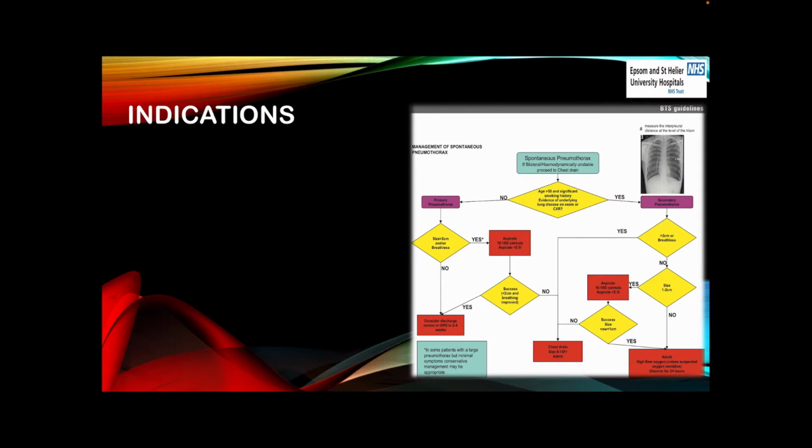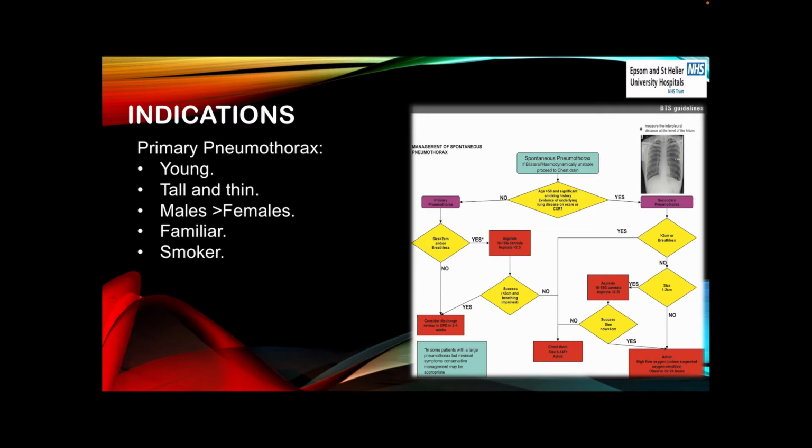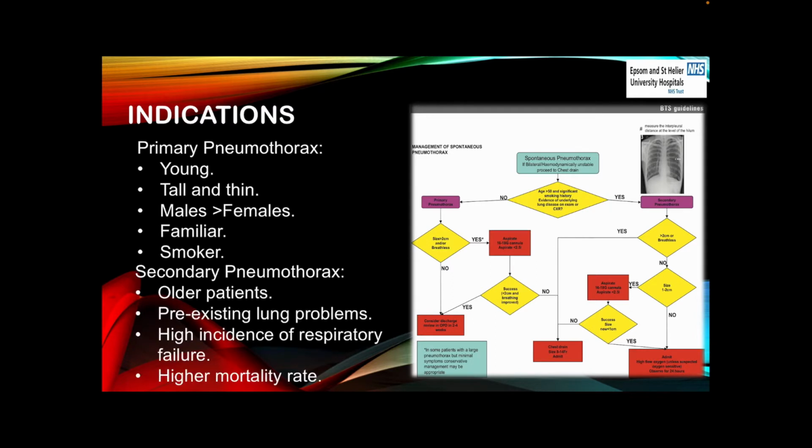They divided the pneumothorax into either primary or secondary. So the primary pneumothorax happens in young people, tall and thin, males more than females, familial, and patients who are smokers. They tend to have this type of condition. And secondary pneumothorax, older patients, pre-existing lung problems, high incidence of respiratory failure, and with a high mortality.